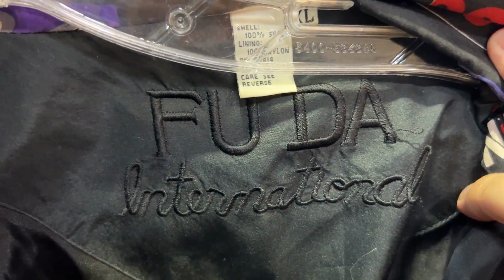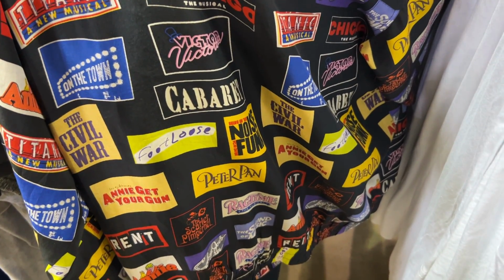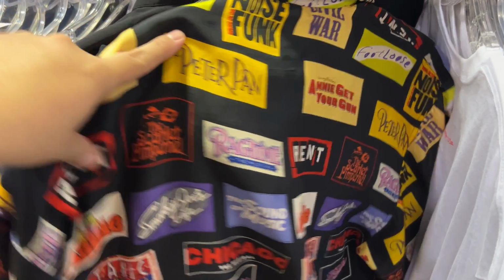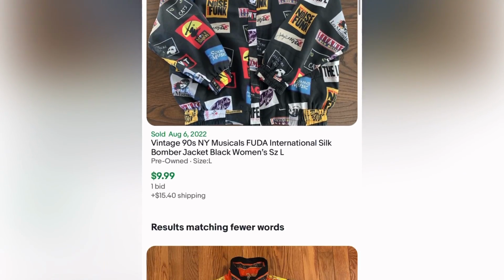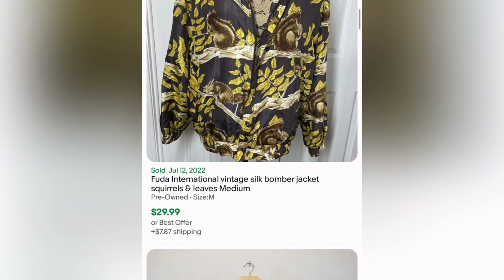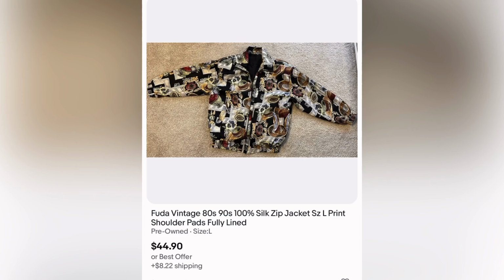Now this immediately drew my attention. I loved the colors. It's Fuda International Silk. At $5.99, it was an extra large jacket, and it had all these cool musicals all over it. Very vintage and 90s, and now I have another brand to look out for. Because that first sold you see, $9.99, was low. I think it can actually sell between $30 and $45, and I have another brand to look out for.